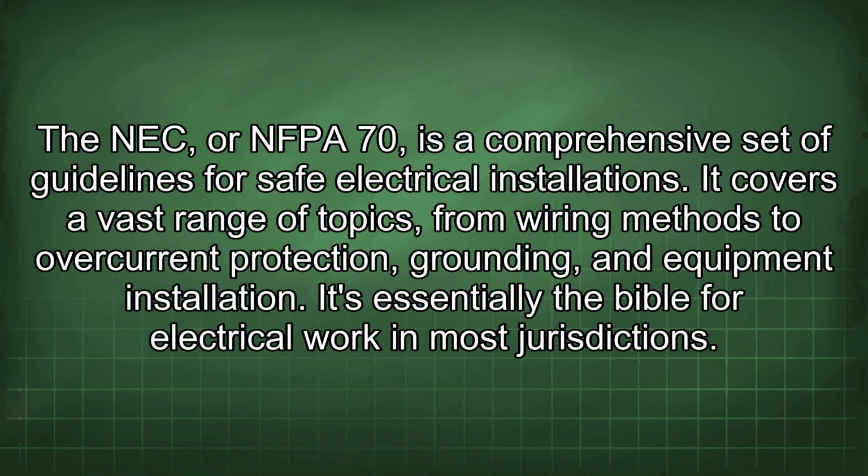The NEC, or NFPA 70, is a comprehensive set of guidelines for safe electrical installations. It covers a vast range of topics from wiring methods to overcurrent protection, grounding, and equipment installation. It's essentially the Bible for electrical work in most jurisdictions.